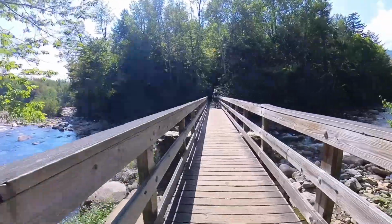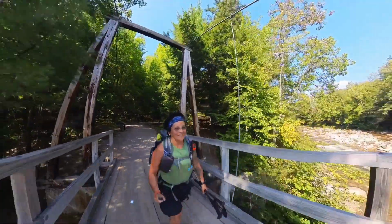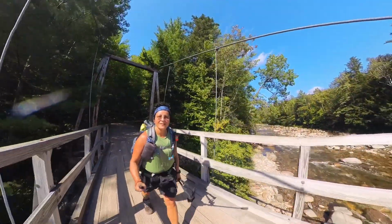Thanks for joining, everyone. That's going to do it for this trip, the Pemi. 3 days, 2 nights, 25 miles, over 7,000 feet of elevation gain in the White Mountains.